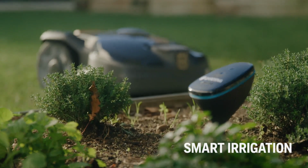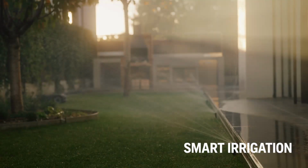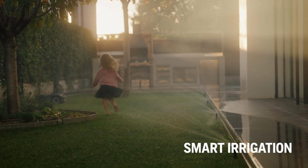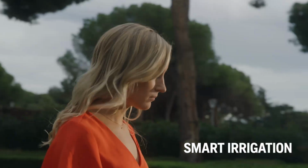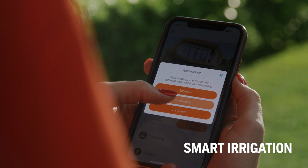By connecting Automower to the Gardena Smart System, watering and mowing will cooperate to keep your lawn green and healthy. The Gardena Smart System and Automower can both be controlled from the same app, wherever you are.